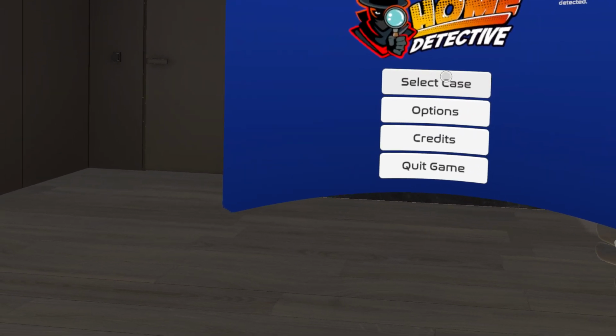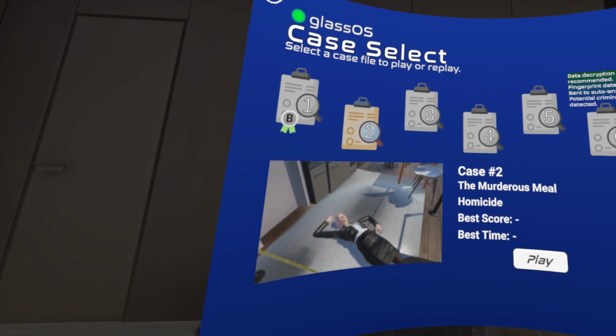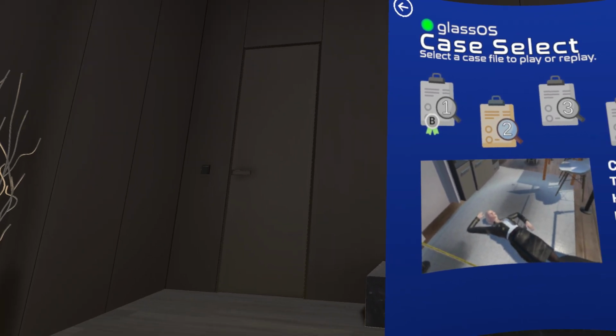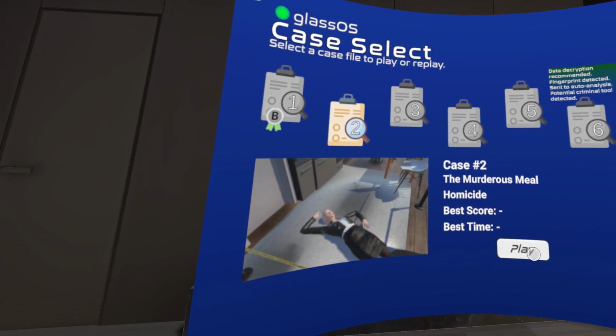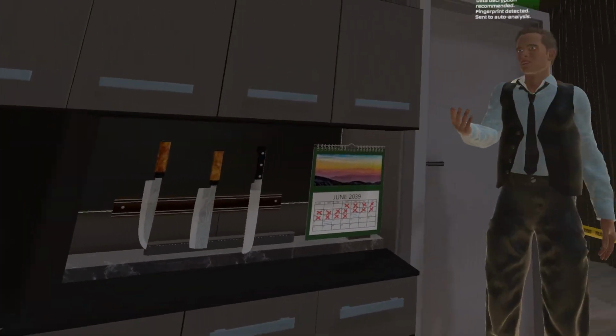Let's go ahead and try a brand new case. So we did case 1, and we didn't get an A. We got a B, even though I got all the questions correct and found all the clues. What I didn't know is that you have to find optional clues. So let's do case number 2, the Murderous Meal homicide. This is budget price, so it doesn't look like there's a whole lot of content.